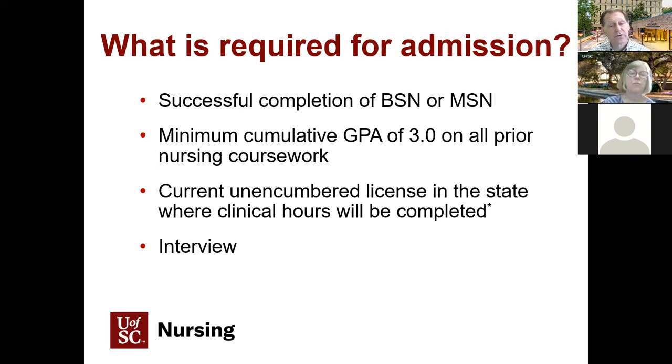You must also have a current unencumbered license in the state where the clinical requirements will be satisfied. Again, this is probably more for the clinical portions, or those doing the clinical degree. It's important to note that some state boards of nursing have recently imposed additional restrictions on delivery of online courses to students from programs outside of their state. So currently, not every state is allowed to be enrolled in our program. We have a list of all the approved states on our website. If you're not sure whether your state is approved, you can follow up with me later, and I'll be glad to share that with you. We review this regularly and add states as we can. We've recently added Indiana, Maryland, and Hawaii.